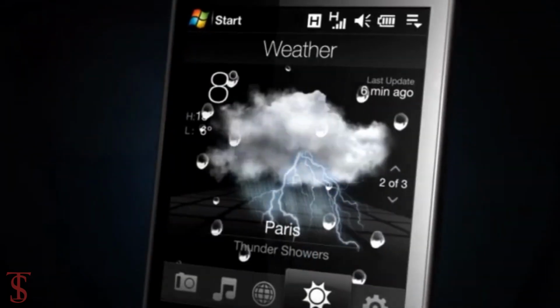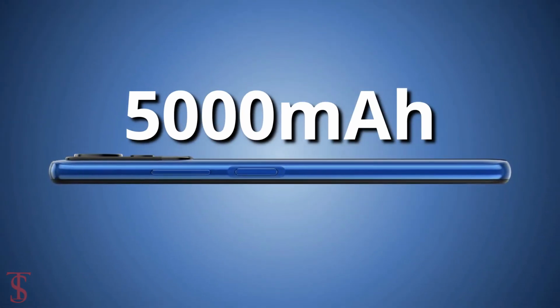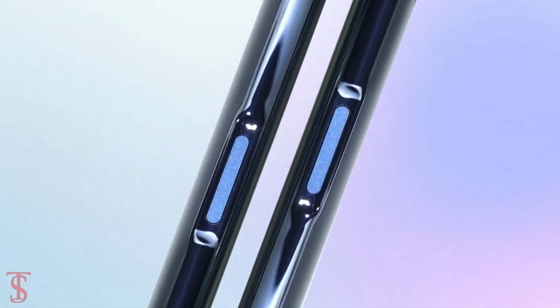On the software front, the handset runs on Android 12 out of the box, and it is equipped with a massive 5000 mAh battery with 10W charging support. Additionally, the smartphone features a side-mounted fingerprint sensor for biometric authentication.